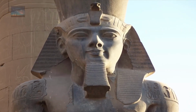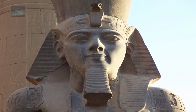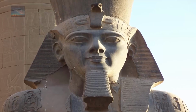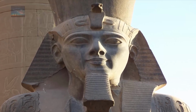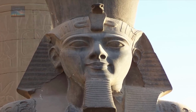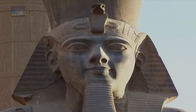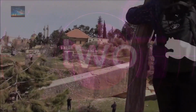Only fragments of the base and torso remain of the Colossus statue, which would have stood 19 meters high and weighed at least 1,300 tons. The stone for the statue was transported 170 miles overland from Aswan to Thebes. This would have once been the largest statue in the world. Number 2, the Stone of the South.